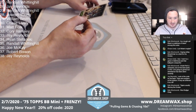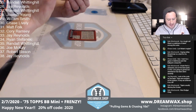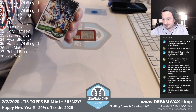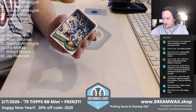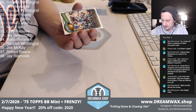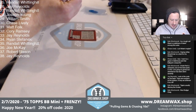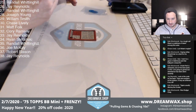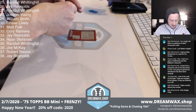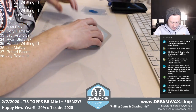Spot number 37, Robert Bisson. A very, very nice, beautifully centered Sidney Wicks. I don't know the name, but I'm excited about the centering because we've seen some surprises in the values on some of the centering. Sidney Wicks, 25 bucks in a 10. So, not bad. Good centering though.